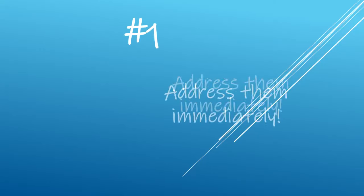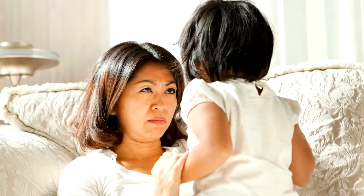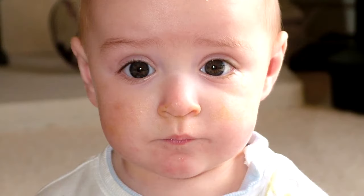Number 1, address them immediately. Immediately when you hear that scream, look them straight in the eye with your eyebrows down, using as low a tone in your voice as you can muster, and say, "No screaming," very slowly and articulately. Tap them lightly on the lips with your index finger as you say this, not hurting them in any way, just making clear what you mean and showing them with your finger to their lips.